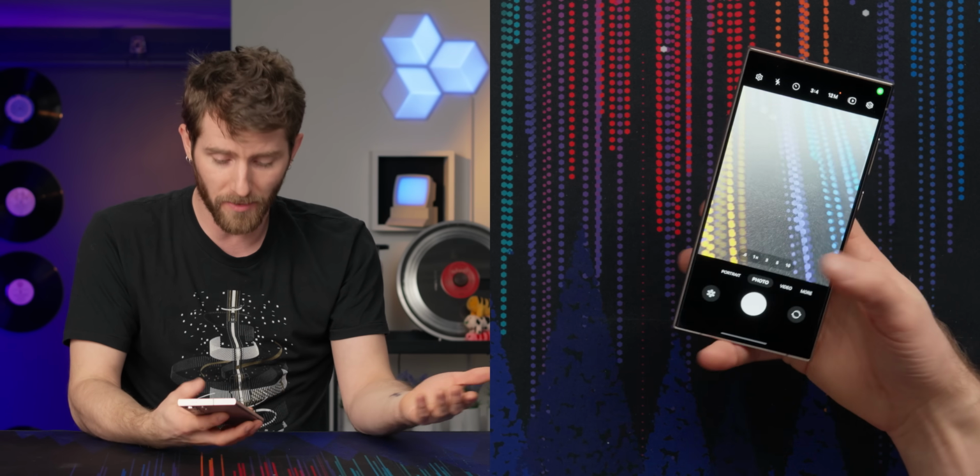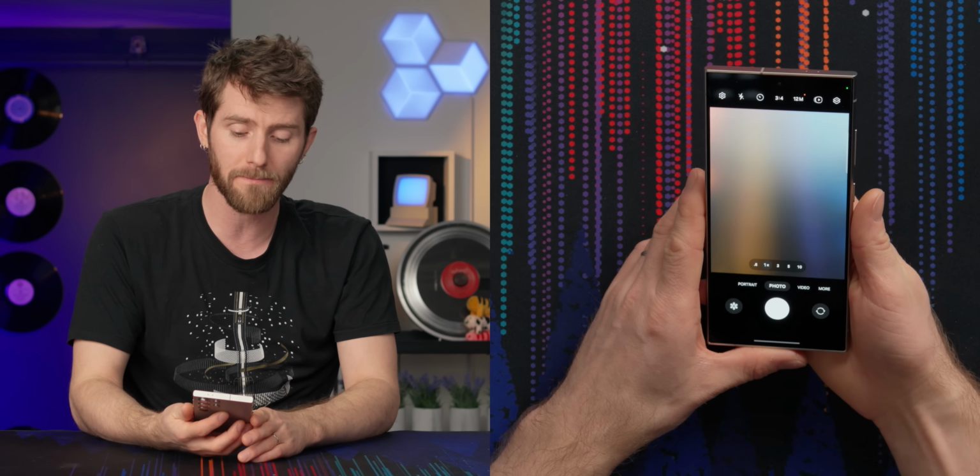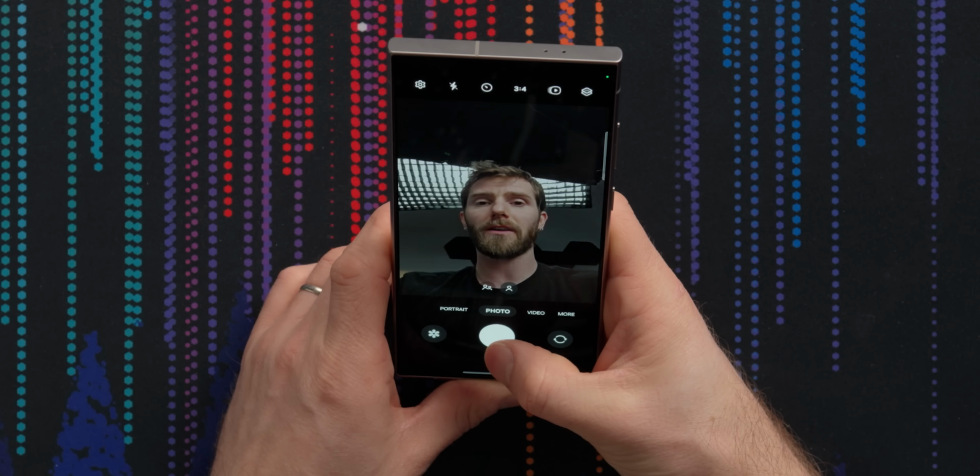As usual with Samsung, you can double click to open up your camera app, double click again, boom, I'm taking a selfie. Oh, that looks really sharp. Damn, that looks really good. The initial reaction. The later reaction.